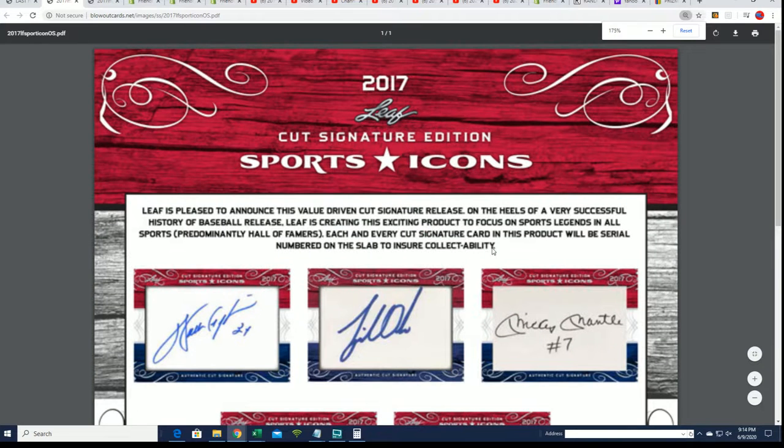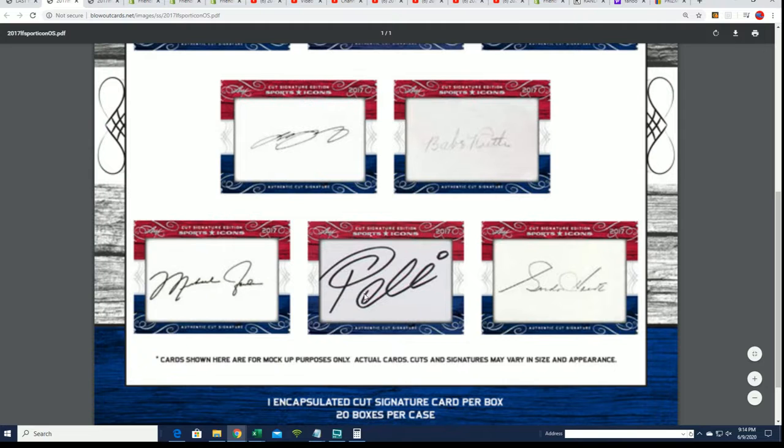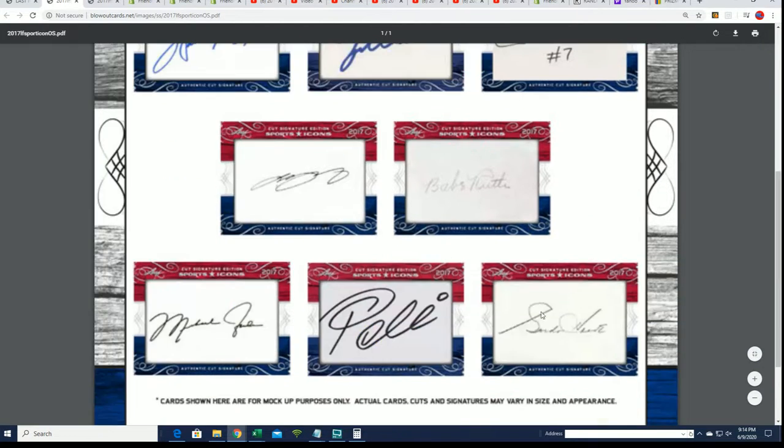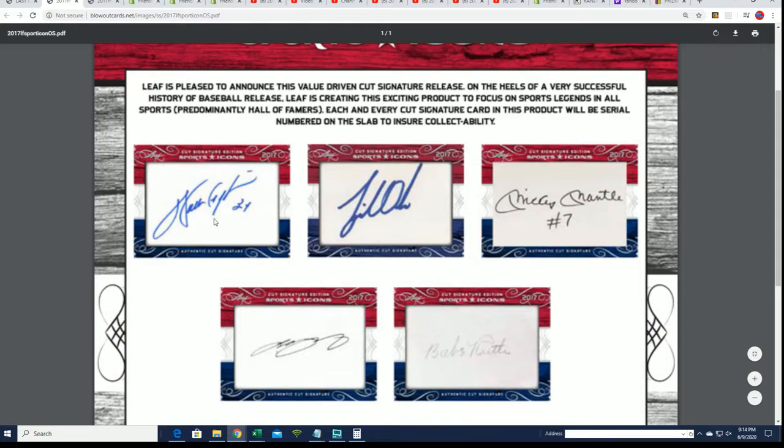I've been able to identify Mickey Mantle, Babe Ruth, Michael Jordan, Pele. Some of these other ones, I don't know. Maybe you do, but I don't know. It's multi-sport, so maybe that's Koufax. I don't know if that's Sandy Koufax. Anyway, it's fun. That looks like first name letter G, but I don't know. It could be an M.